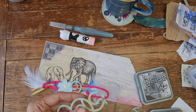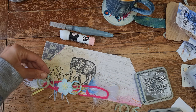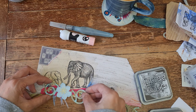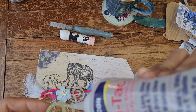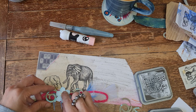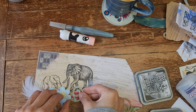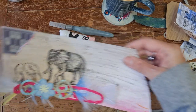Get a different one, sorry. I think that would work. I'm just going to put it there so that it just tucks. Should stay there. And this one. Sorry. Right.